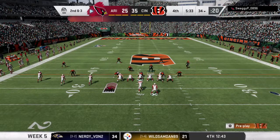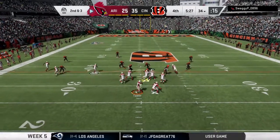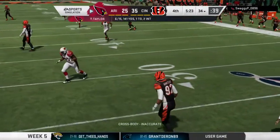Brings up 2nd and 3 at the 34-yard line. Throwing on 2nd and 3. Taylor flush to his right. And that one got tipped. Kind of threw everything off.